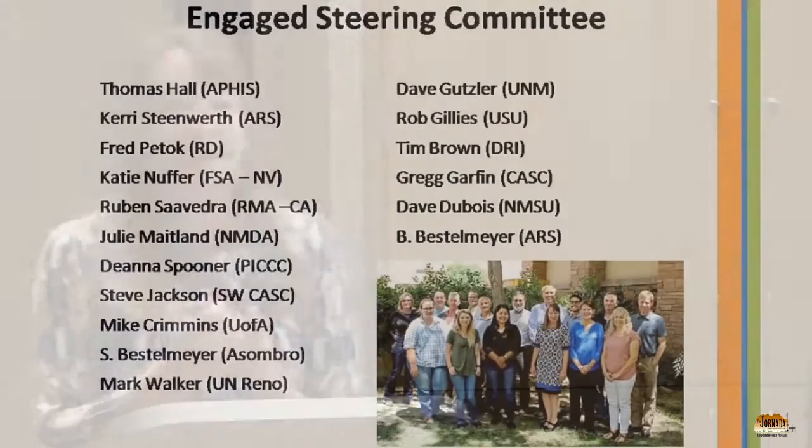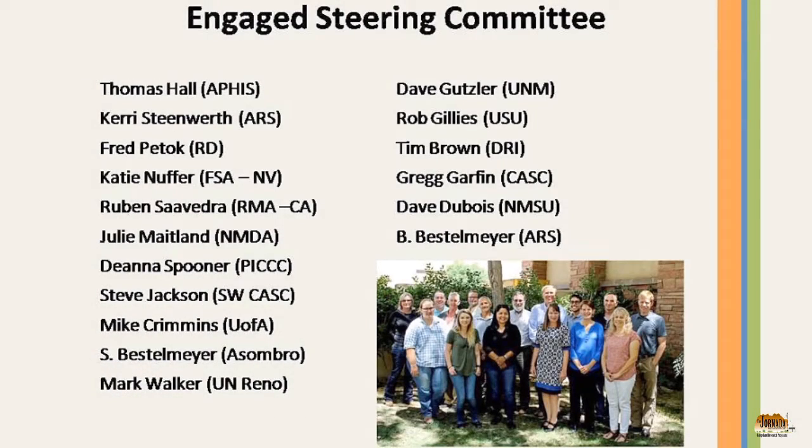There's a charter. There were only 2 requirements in that charter. One was we needed a steering committee. The second was we have to have a 5-year review. We're doing both of those things, but our steering committee is really great. We have members of APHIS, Rural Development, Farm Services Agency, Risk Management Agency, the New Mexico Department of Agriculture.